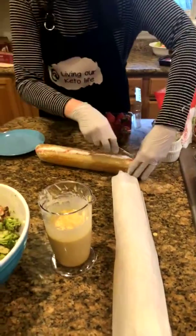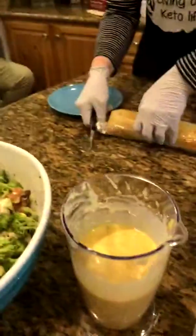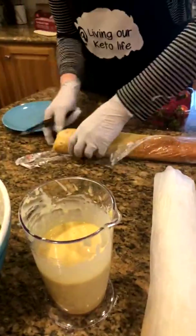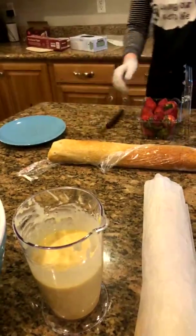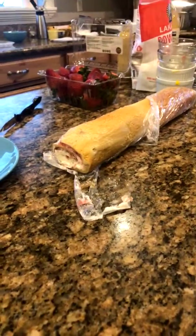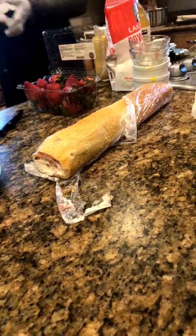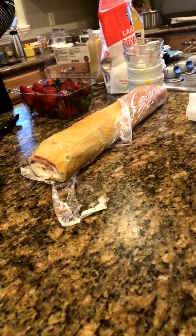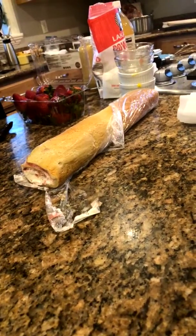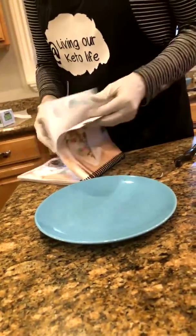So here's what we're gonna do. When I open my cake rolls, I just cut right down the middle. Now, if these refrigerate a little bit longer, it'll be a little bit firmer for you. I just made this a little while ago. Out of one of these, you can get 24 servings, and I'm going to tell you what the macros are, and you'll see why I love it so much.